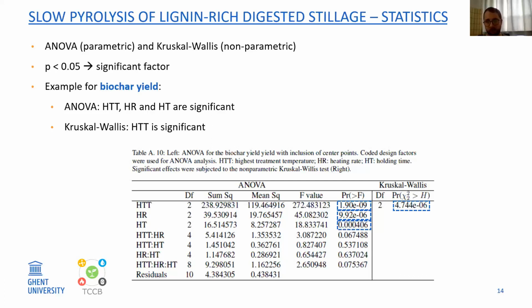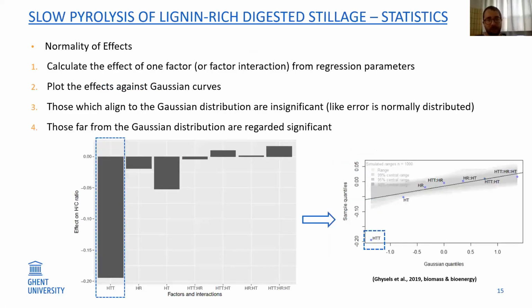But what about the third test I said? It was a normality of effects test. And let me just quickly explain how this works, because you don't see it very commonly in literature.